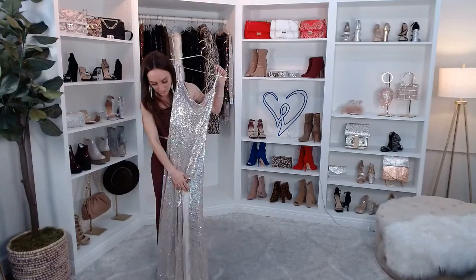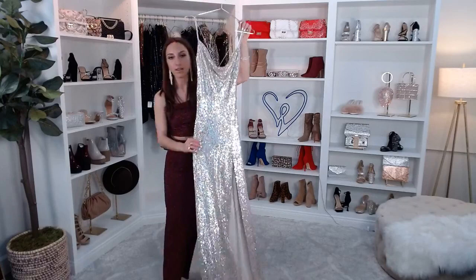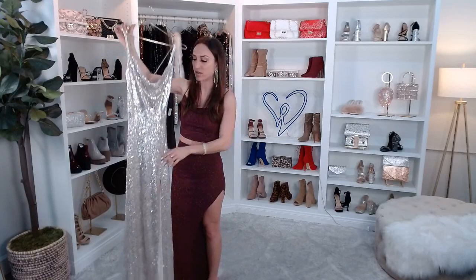This has a high side slit. So this is exactly what I was saying a little bit earlier. On me, of course, I'm just holding it up right now, but the high side slit comes about as high as the one that I have on right now. And this has a form hugging fit. So when I'm looking for a long dress, being 5'1", I always try to go for something that is form hugging because I feel like a bodycon fit just fits a little bit better on someone who's a little bit shorter, so you can really not drown in a dress.